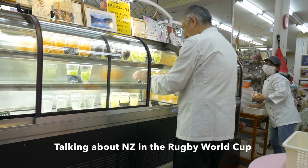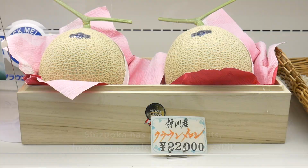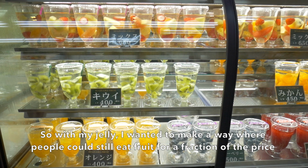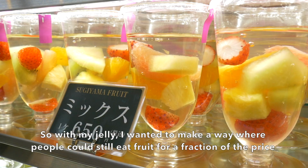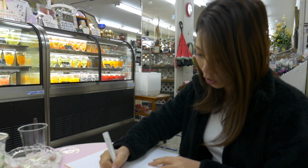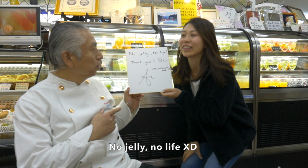New Zealand is strong. Ah, New Zealand is a little disappointing. Shizuoka is a fruit country, but it's not easy to get fruits. Everyone wants fruits, but if you buy a melon, it's about 1,000 yen. So, if you put it in a cup, you can eat it for $200. No jelly. No jelly, no jelly. Good.